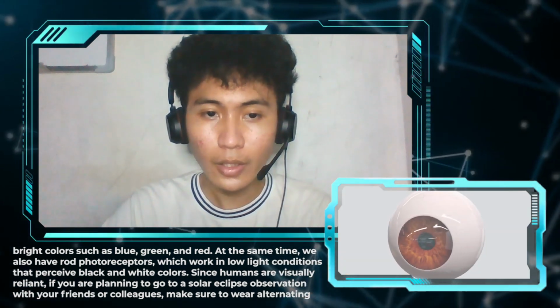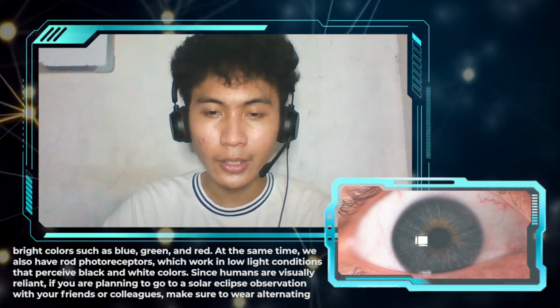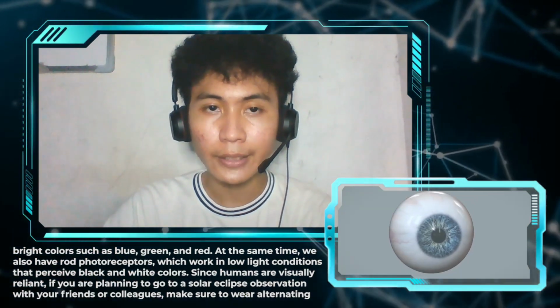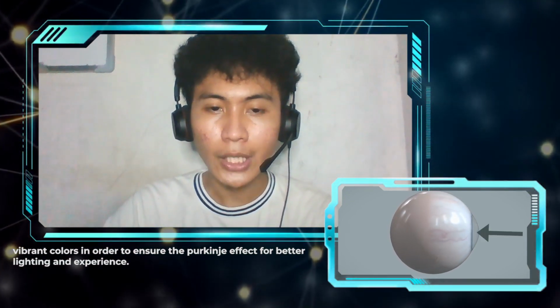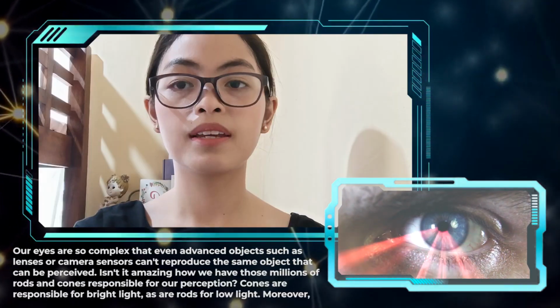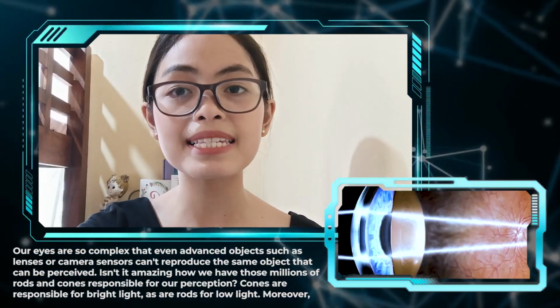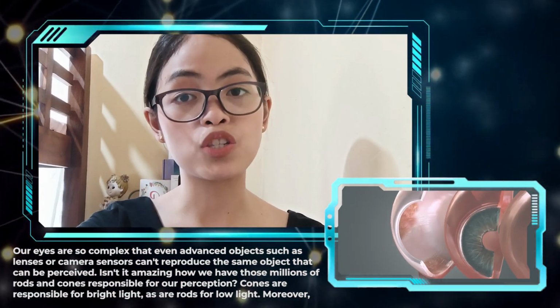Since humans are visually reliant, if you are planning to go to a solar eclipse observation with your friends or colleagues, make sure to wear alternating vibrant colors in order to ensure the Purkinje effect for better lighting and experience. Our eyes are so complex that even advanced objects such as lenses or camera sensors can hardly reproduce the same object as it is perceived.